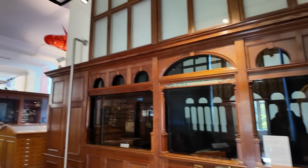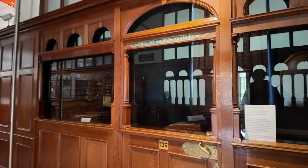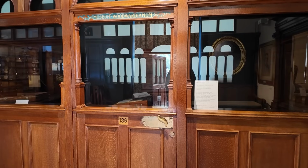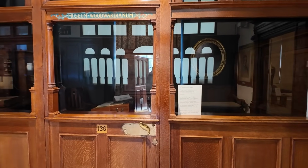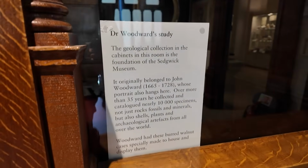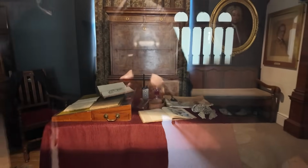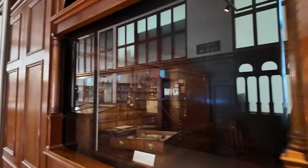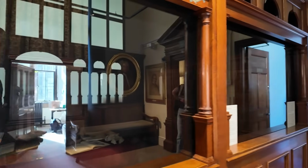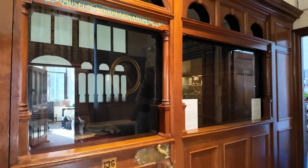Science. Look at this cool little office over here. This is Dr. Woodward's study. It belonged to John Woodward in 1665. Okay, that's pretty cool. A little information right there for you. But now it's just a closed off little room here. See if we can get a little peek of what it looked like. Got kind of a glare, but this is awesome right here. It's definitely a piece of history left in the building.